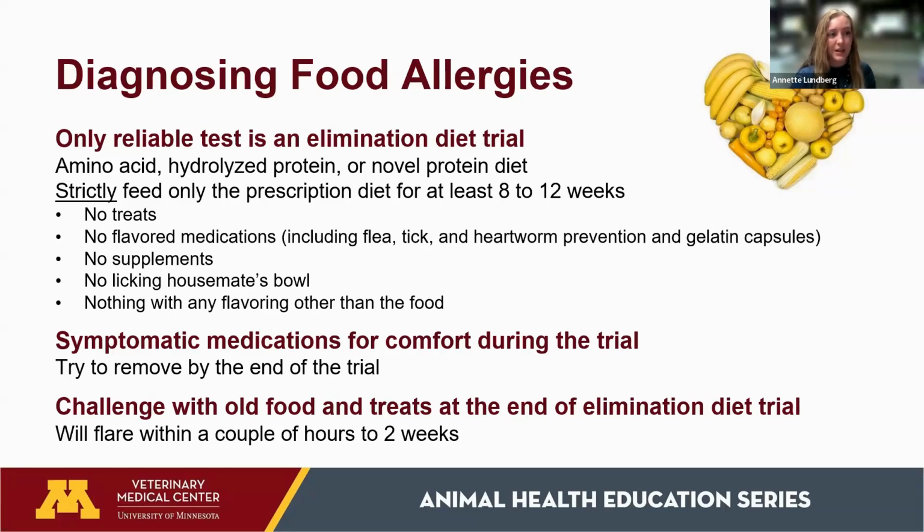So the prescription diet ones are made in factories where that's all they do on those days or in that entire factory. They make sure that there are no traces of other protein sources that aren't supposed to be there. And they can't get treats. They can't get flavored medications, and that's going to include often the oral flea, tick, and heartworm preventions, as well as gelatin capsules. They can't get supplements like joint supplements or omega-3 fatty acids. They shouldn't lick their housemate's bowl, or, this is gross, eat their feces. Nothing with any flavoring other than that food should cross the animal's lips.